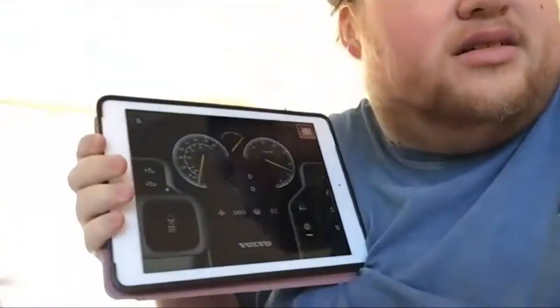But this one with the Control Plus app, what do you like about that? It's just the pure driving aspects of this. It's just one of the absolute best I've ever seen. And the sound effects are good, aren't they? The sound is just uncanny. I love it.